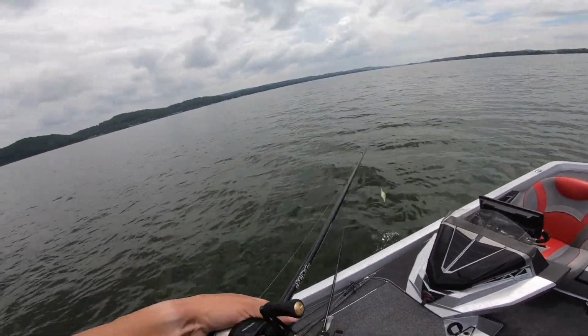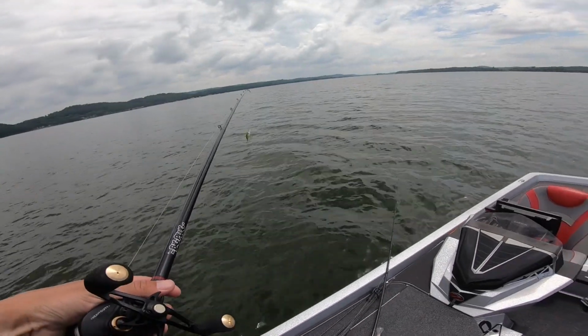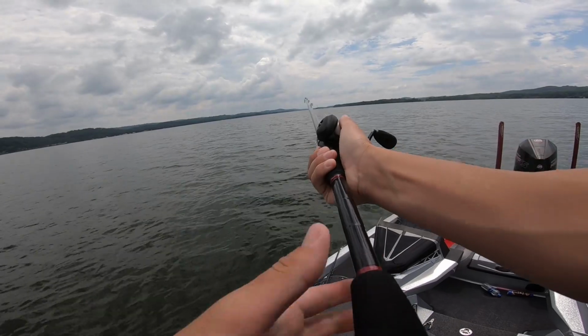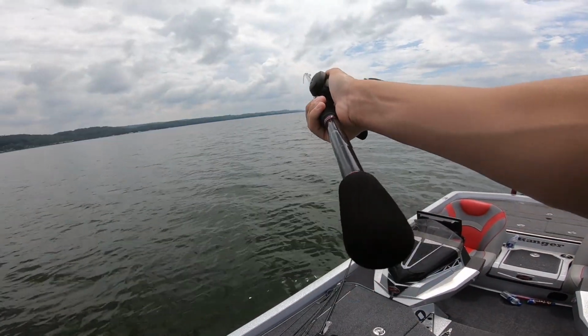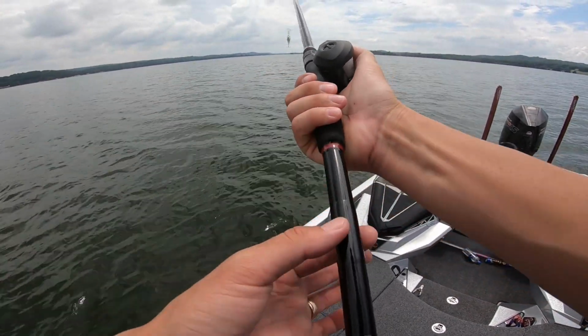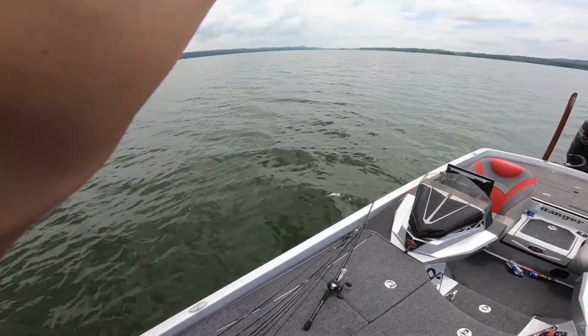So this is going to be my first cast with a big plug rod with my name on it ever made, and I'm going to give you an honest answer of what I think about it. So here we go. First off, I love the grip. It's kind of skinny, but it's a good fighting handle down here. Also the EVA foam is not too big. I didn't want to make one that came all the way down here. It was pointless. So here's the first cast with this guy.